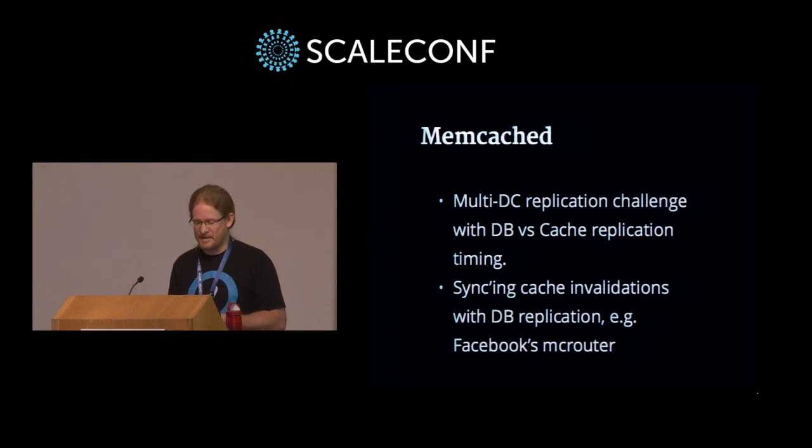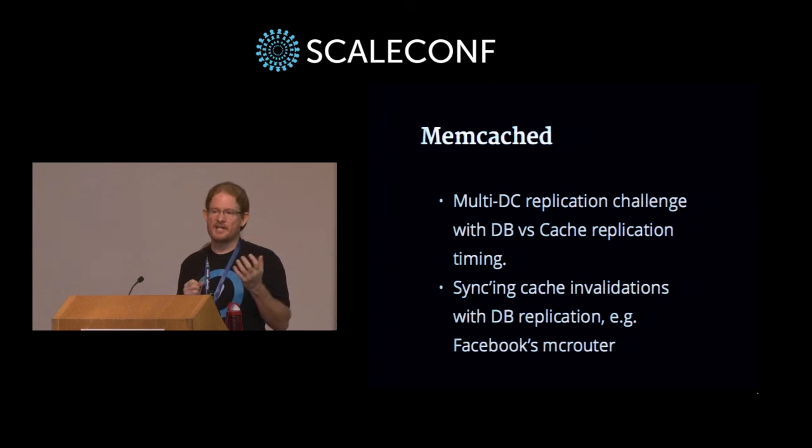That's not something you want to have happen. So one very important thing to do to overcome that is to synchronize your invalidations with your replication. This is something that we don't actually have an open source implementation for you to look at, but Facebook's MC router is up and available, and they're basically doing that.